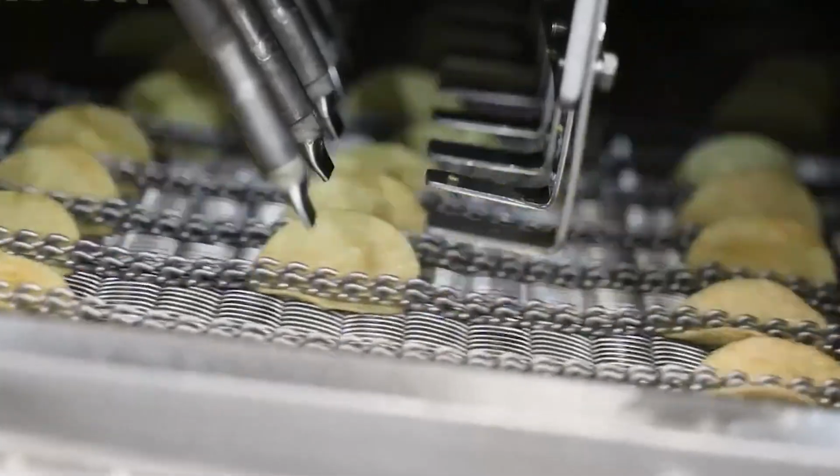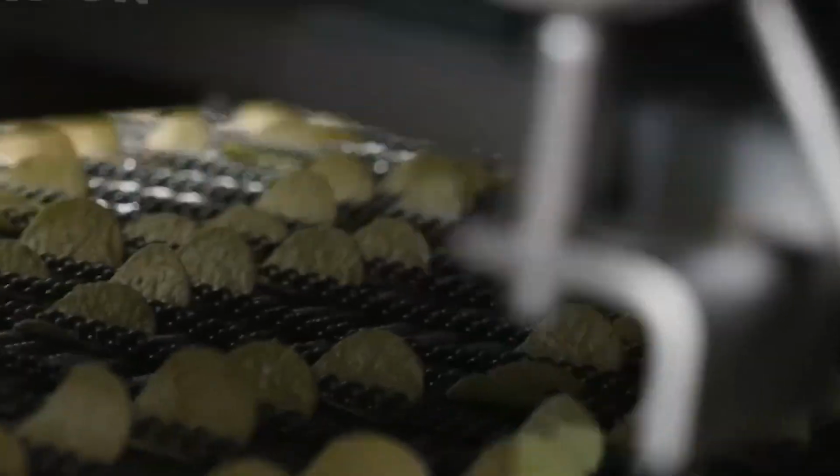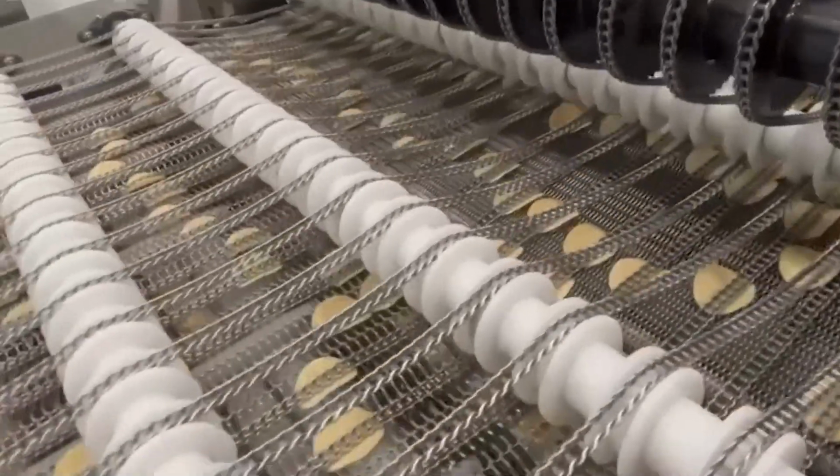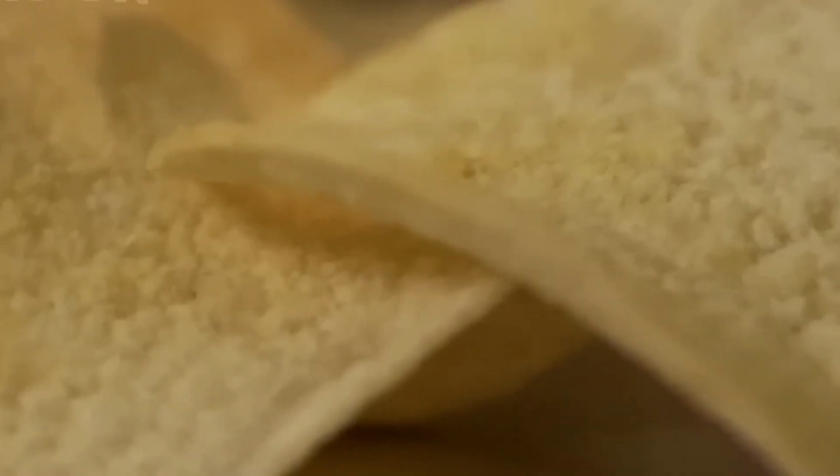Step 4. The uniquely shaped chips are gently fed into a series of sizzling hot oil fryers, where they are transformed into crispy delicacies in a matter of seconds. As the bubbling oil works its magic, the chips reach the perfect golden brown hue, enhancing their appetizing appeal. Once removed from the fryers, they are swiftly dried and cooled in a controlled environment, ensuring their delightful crunch remains intact and their delicate structure is preserved.